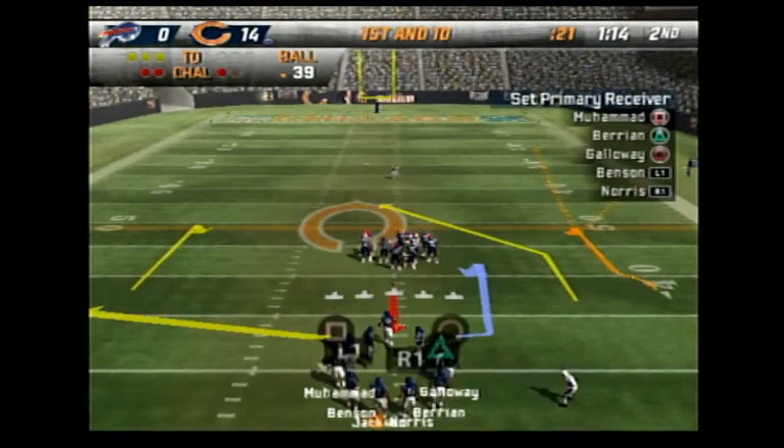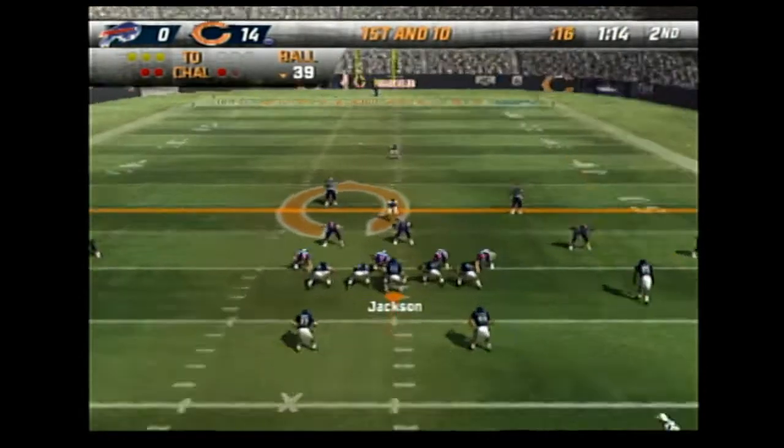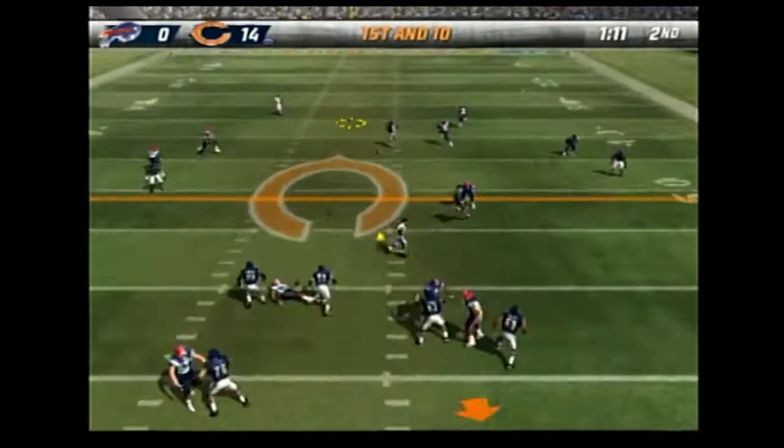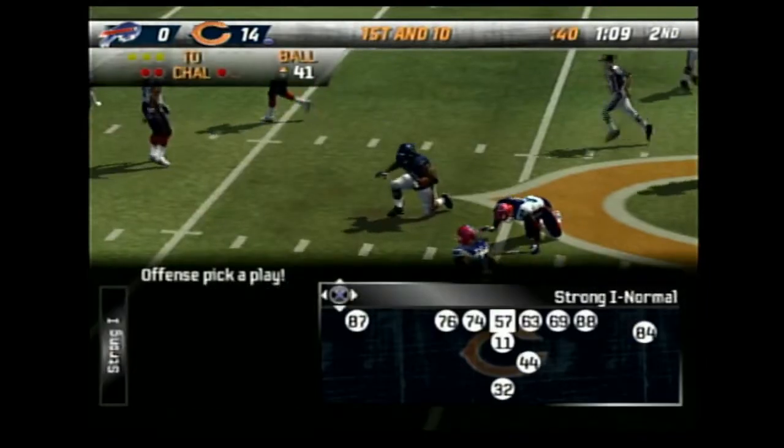First and 10. Set. Cut. Pass play here on first down. Throwing. Is there for the tackle at the 41-yard line.